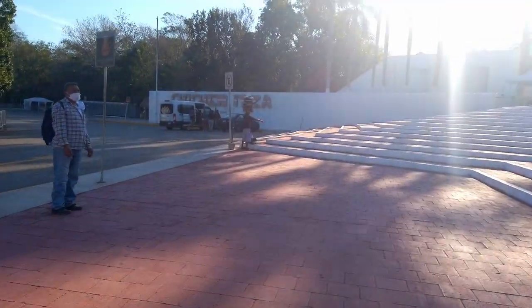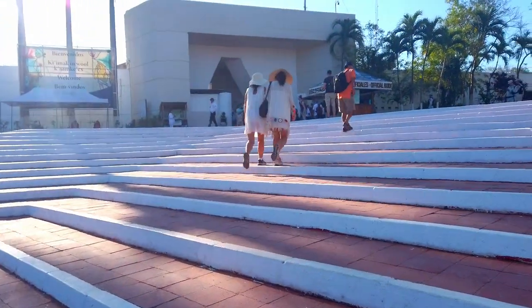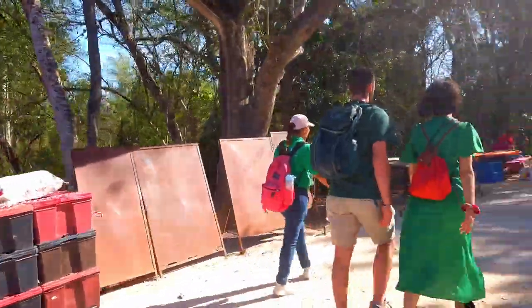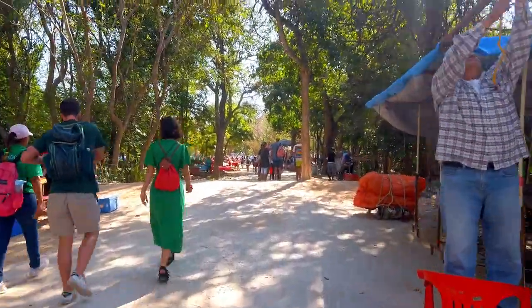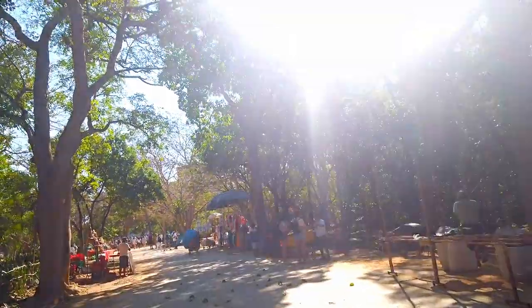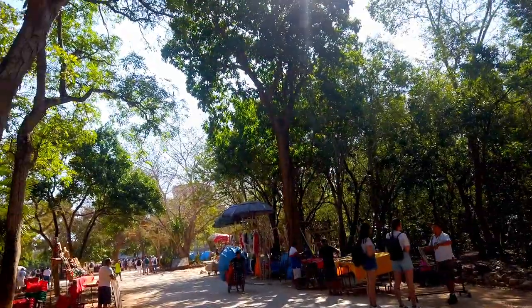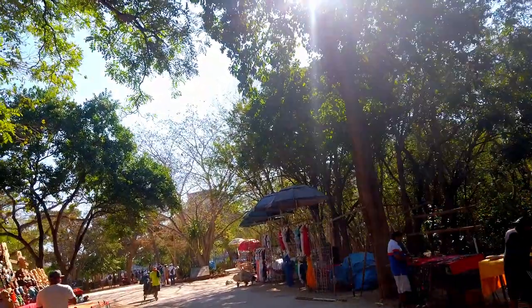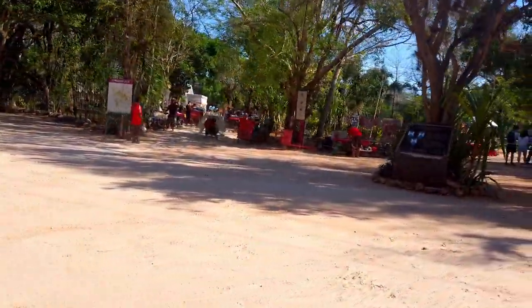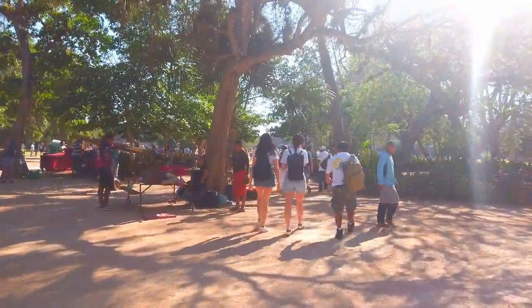Okay, the sign, Chichen Itza, over there. Now this part I remember from last time I was here, the stairs going up. This is the entrance you gotta walk through here in order to get to the temple. I can see the temple already. Wow. Yeah, I guess we'll go look at the big temple first. I guess we can always come back again later.